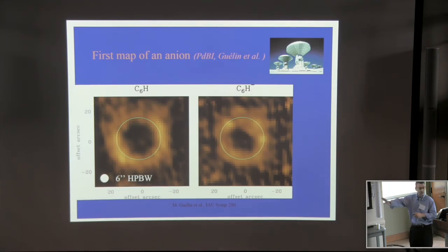So keep in mind, negative ions were not found in space until about 5 years ago, and now we're in fact to the point where we can do interferometric mapping, looking at the distribution in this source IRC +10216. So if you look here, it's not perhaps so convincing, but this is the distribution of the same transition of C6H radical and C6H minus. And you might argue, in fact, that C6H minus is perhaps slightly closer in than the radical, okay, which is not what you'd expect from this radiative attachment model.